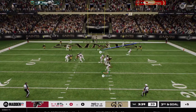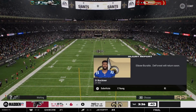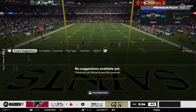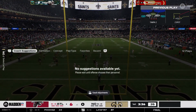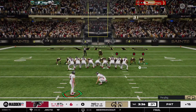From the gun, it's Penix. Moving to his right. Kyle Pitts. Touchdown, Atlanta. That is caught in the back corner of the end zone. Kyle Pitts. Touchdown, Atlanta. And he continues to be a focal point of this offense. Now 10 touchdown catches for him on the year.